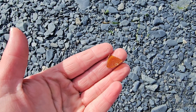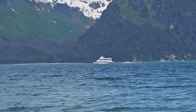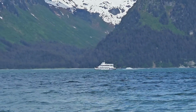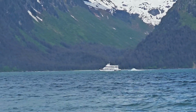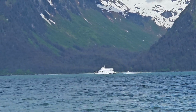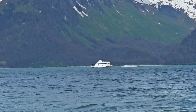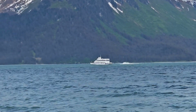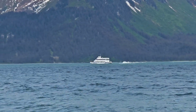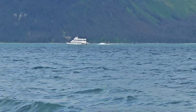Such a beautiful color. Right there on Resurrection Bay is what we call a tour boat. You can have tours of the park here in Seward, Alaska. The park's name is Kenai Fjords National Park. Boat tours follow several routes, but a typical day-long tour travels through Resurrection Bay, around Aialik Cape, and then on to Holgate Arm and Holgate Glacier, sometimes the other glaciers. And the return route often takes visitors around the Chiswell Islands and then back again to Seward and Resurrection Bay.